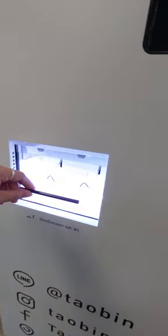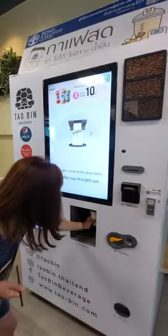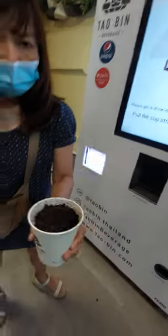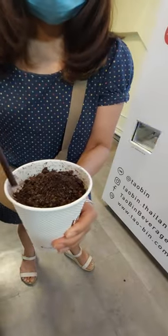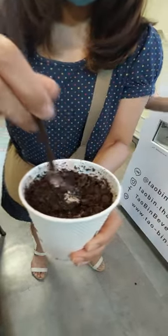This is where you get your straw and your drink. It's coming out there. Shake it a bit. Lovely. Enjoy.